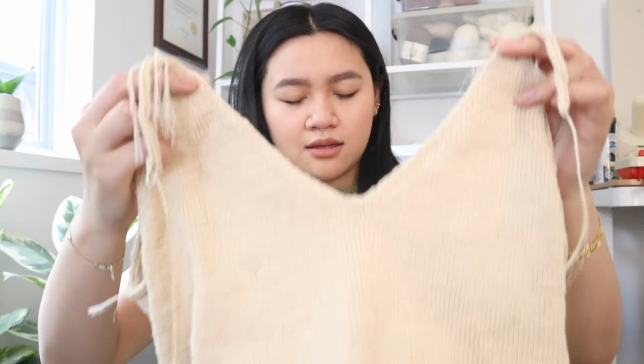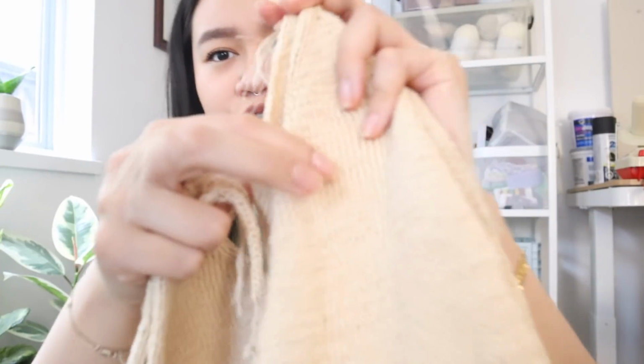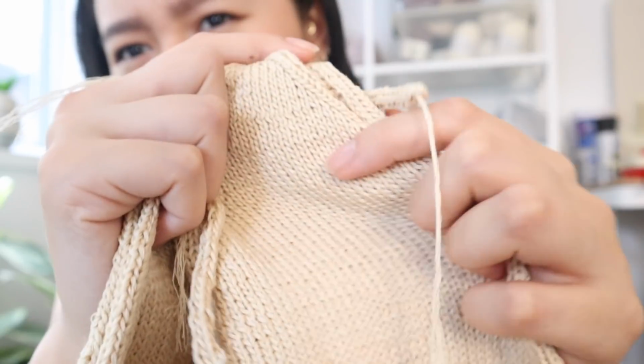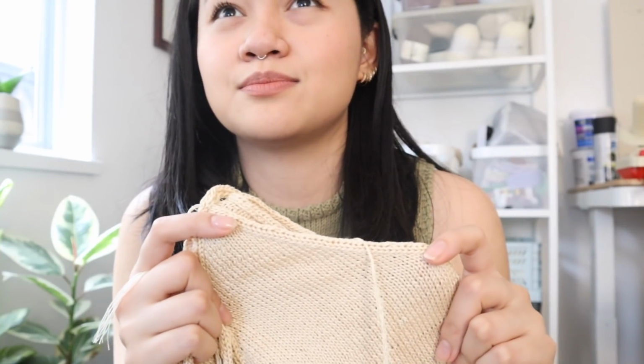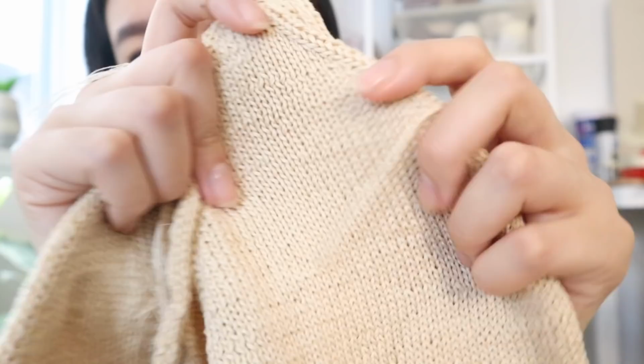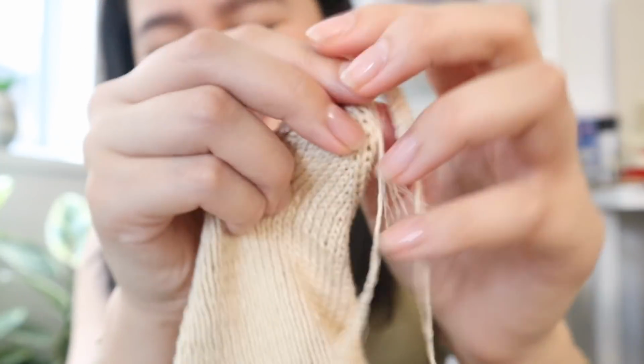So this is my, okay, you won't be able to tell. It's not looking good right now. But this is my Cumulus top. I guess I'll show you close up as well. I'm knitting it with a kind of random silk fingering weight yarn that I got off of ColourMart. So this is one of the good sides, I guess.